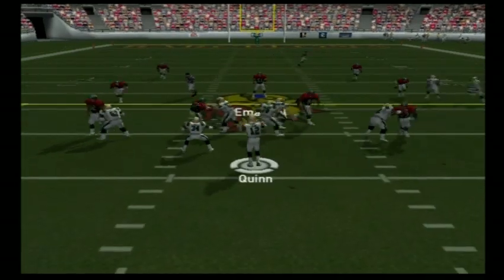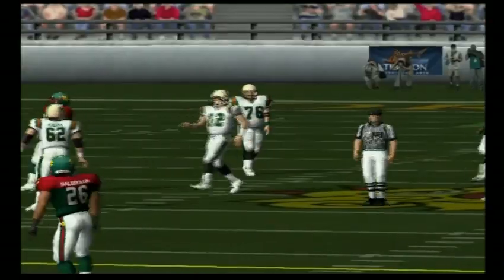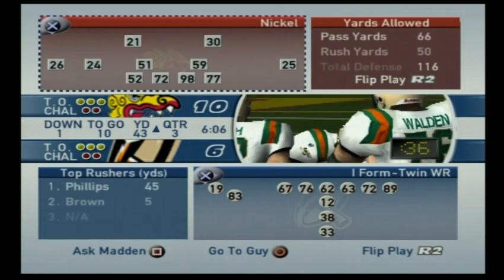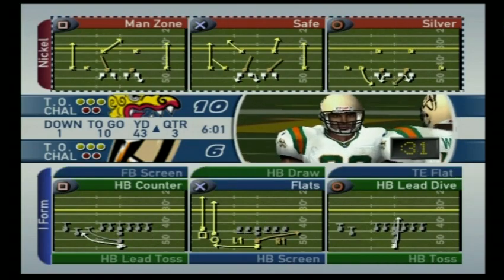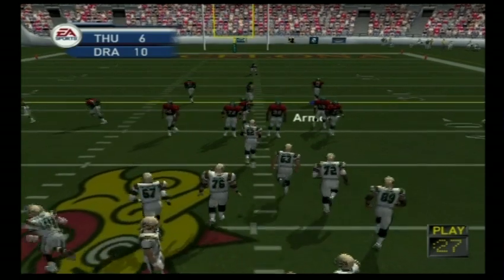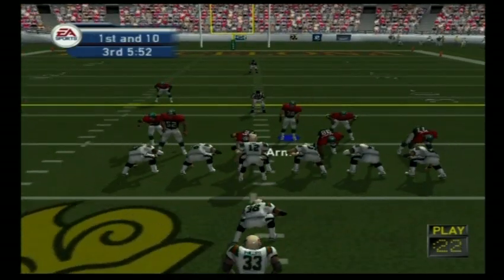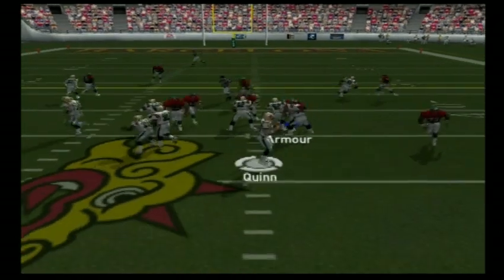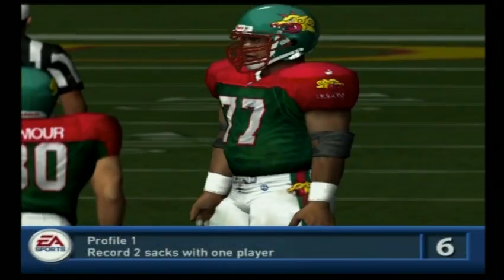Number 12 from the shotgun. Throws right. Pass complete. Number 20 with the tackle at the 43. First and 10. Phillips deep. 77 reaches the quarterback and hauls him down.